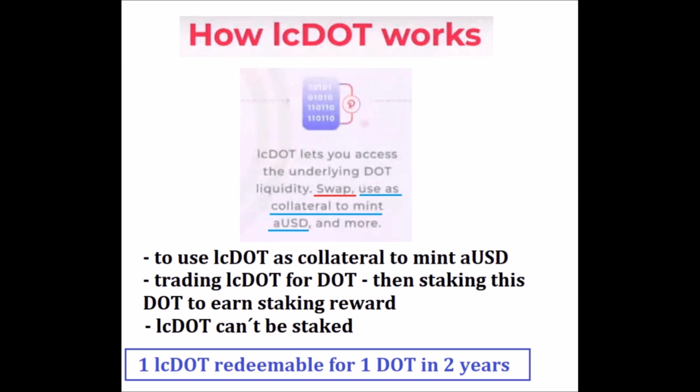Now a few words about what to do with lcDOT tokens from the crowd loan. lcDOTs will be accepted as a collateral within Acala USD stablecoin facility, so the holders of lcDOT will be able to collateralize their lcDOT tokens, which means to lock them on Acala platform, then to take out the loan of aUSD stablecoins, and then to use those aUSD for participating in DeFi products. But very likely the most common way how to use lcDOT will be to trade it for DOT once liquidity pools with lcDOT and DOT are launched.